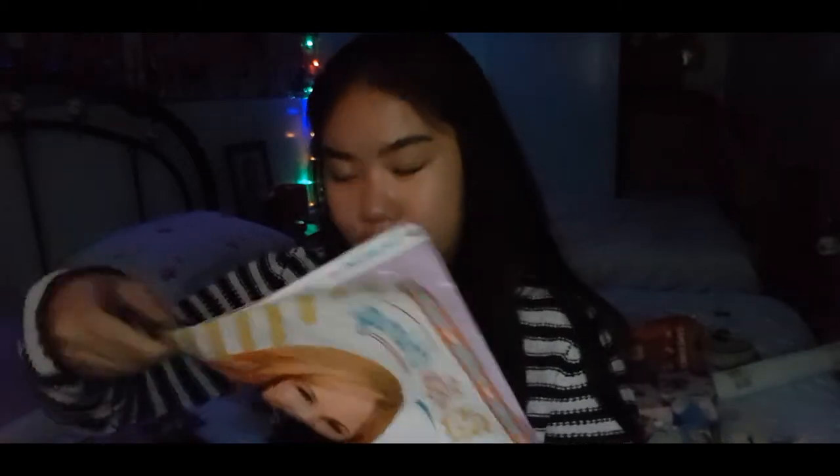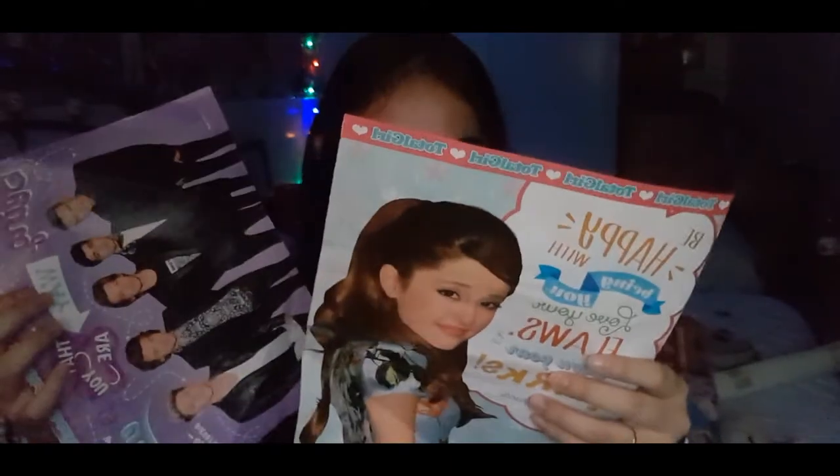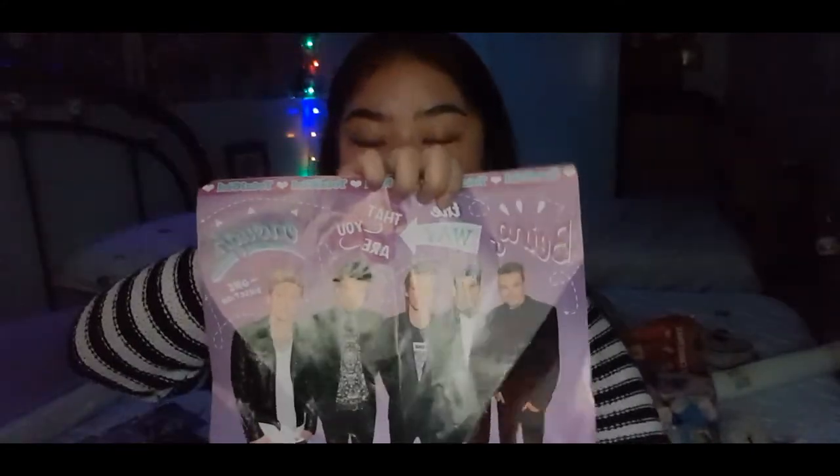I ripped off back then in one of their poster magazine things. There's one of Little Mix. For you again, Cody Simpson, yeah. Five Seconds of Summer. For you, EXO. Ariana, look at her. Fifth Harmony. My boys. And Debby Ryan.